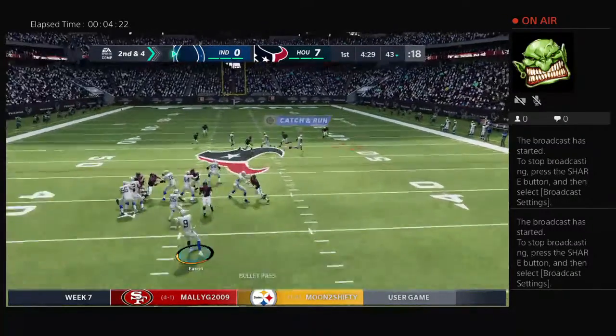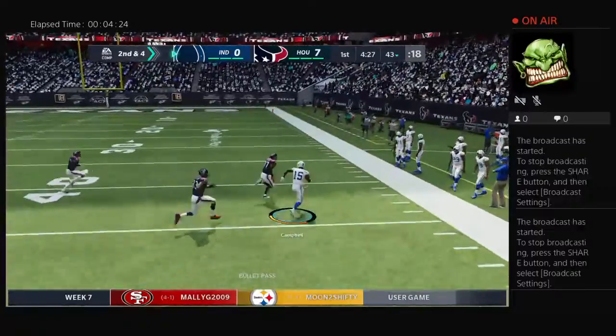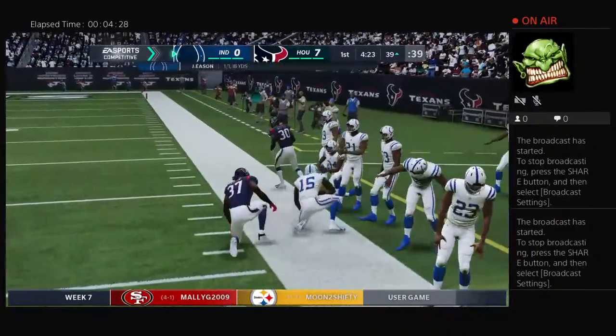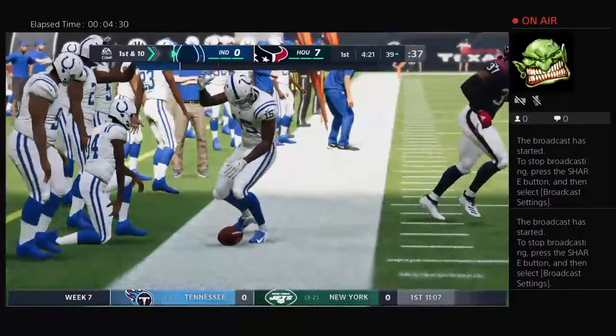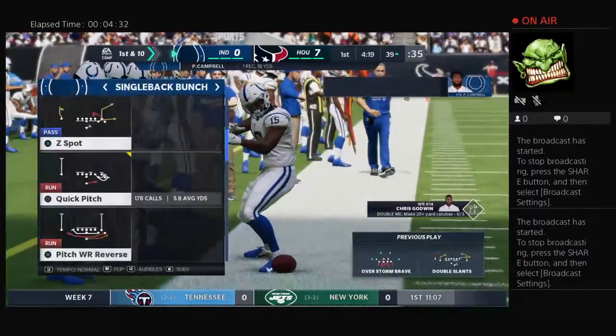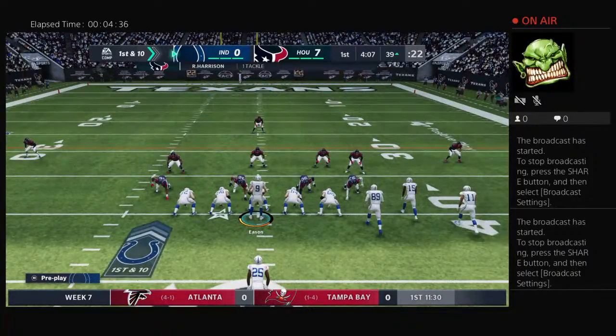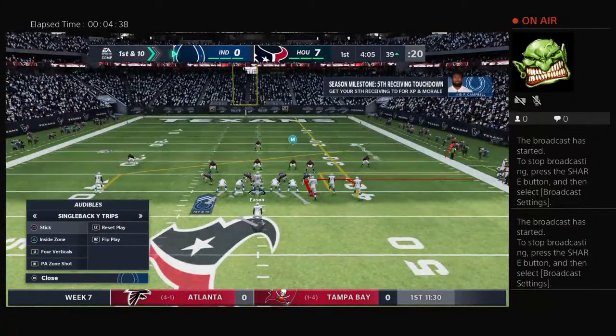Eason going to throw it out of the shotgun. He'll find Paris Campbell. That's complete. And they'll get him down as he's inside the 40. That one good for a first down pickup of 18 yards. 18 on the play. First down, Colts.